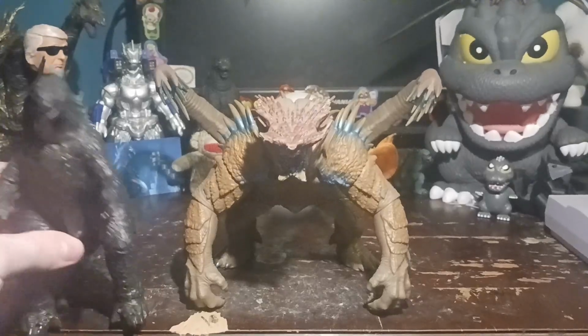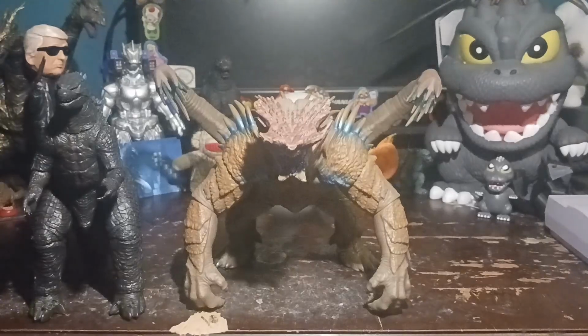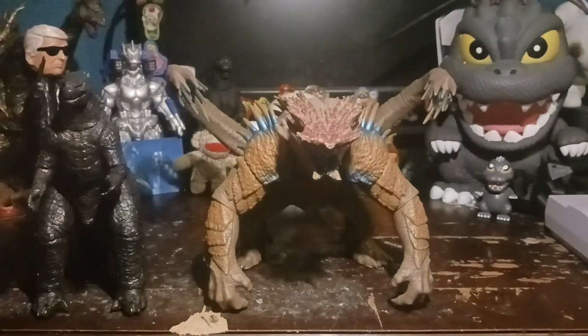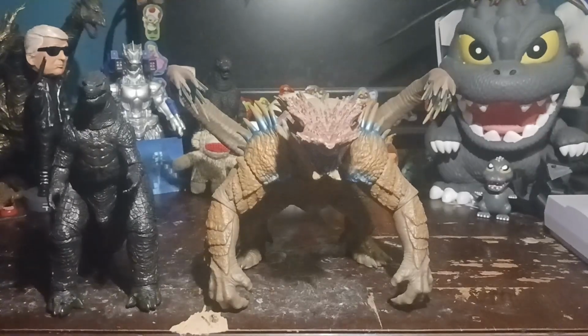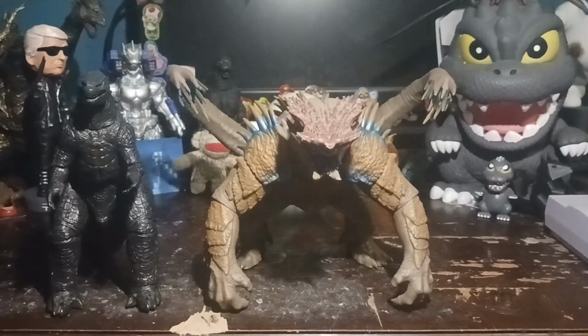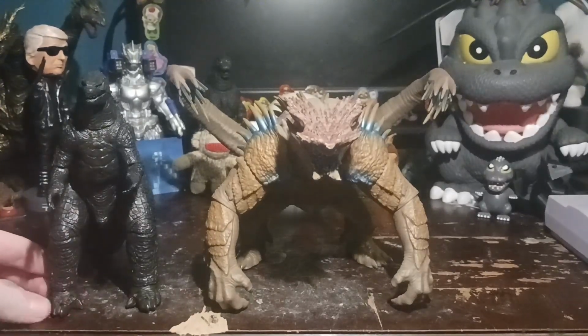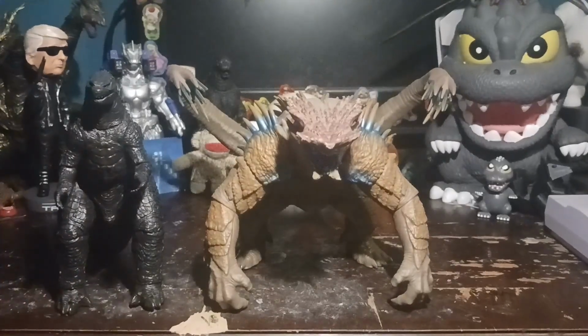So here he is compared to a NECA Godzilla 2014, because usually with comparisons, I try to think what will match kind of best for the figure that I'm comparing it to. But once again, I'm not really too into Pacific Rim that much. Like I've watched the movies. Uprising I've actually watched twice, and all the other movies I've only watched once, and I think there's only 2 other movies. But I try to find figures that kind of match the aesthetic of the figure that I'm comparing it to. But with this one, I didn't really have anything.